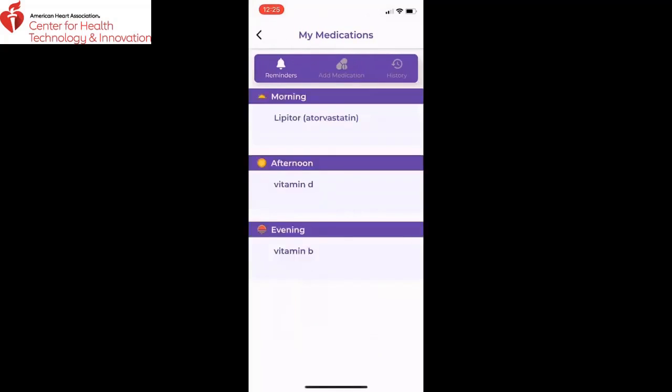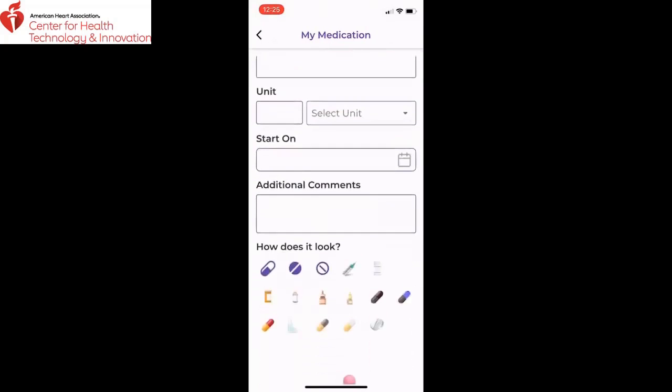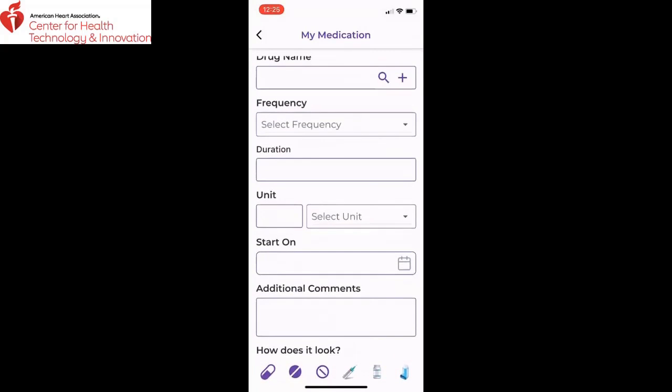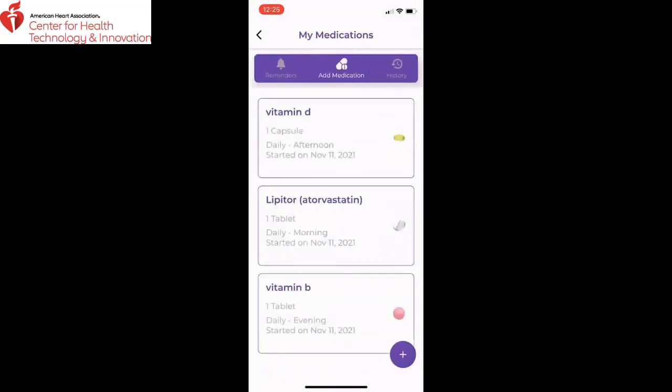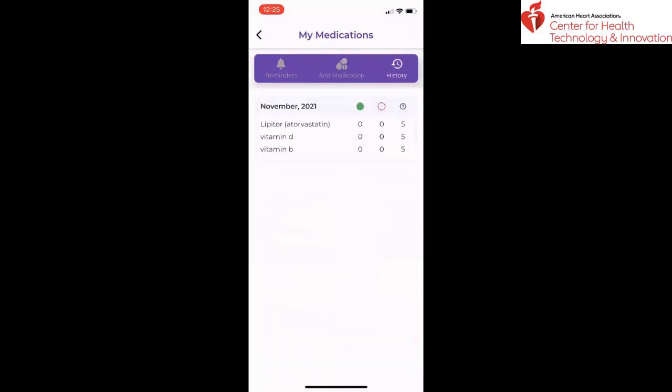So I get my reminders of the medications for morning, afternoon, evening. If you want to add another medication, you can go into add medications and you can add a medication. You can also select an icon to remember a particular type of medication. And once you respond to your reminders, the history of the medications can be tracked on a monthly basis.